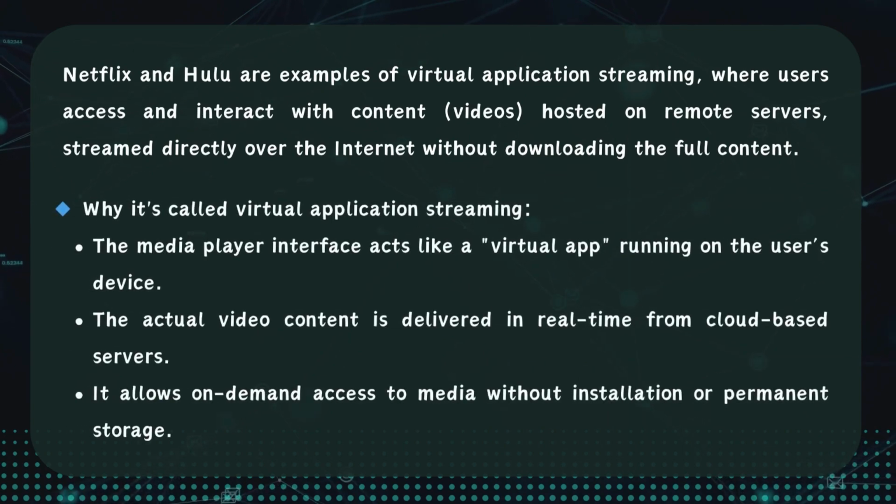Why it's called virtual application streaming. The media player interface acts like a virtual app running on the user's device. The actual video content is delivered in real time from cloud-based servers. It allows on-demand access to media without installation or permanent storage.